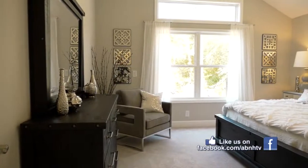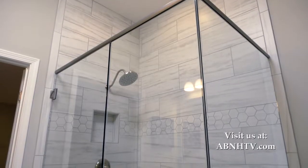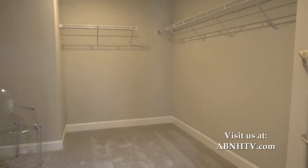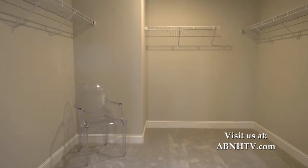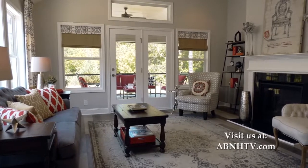As we walk into the owner's suite, we have lots of light that comes in from the windows in the back. The bathroom is wonderful in size. You have a walk-in shower with a bench seat, very convenient. Walking into the closet, you'll be amazed at the amount of space you have there. A lot of storage, almost like another room. Our prices at Eccles Farm start in the mid-300s.